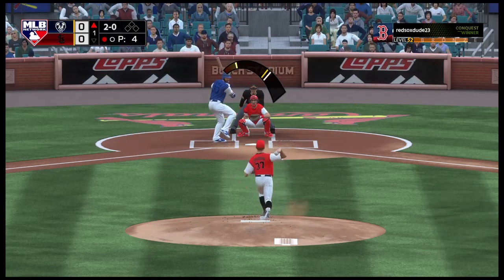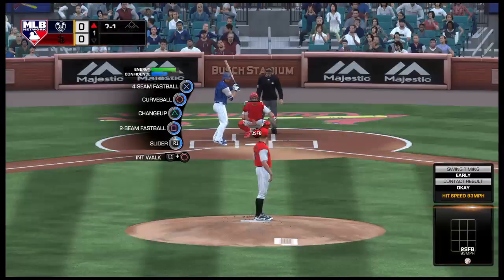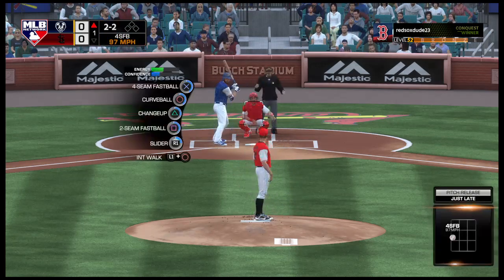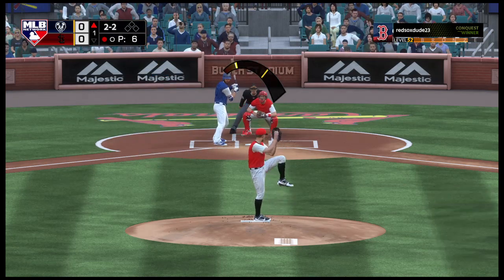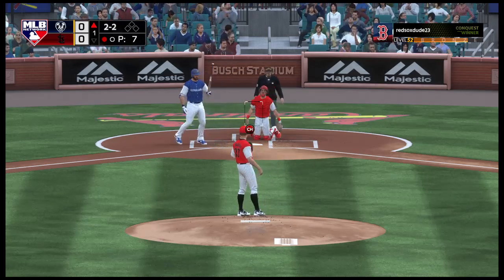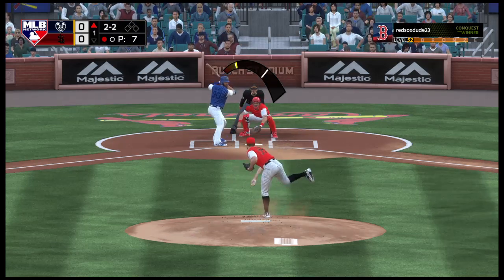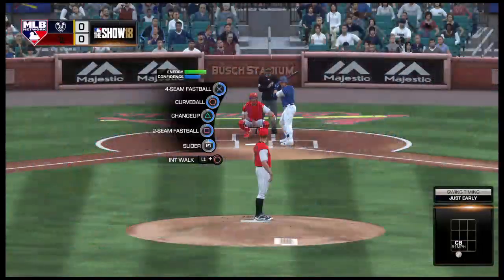The 2-0. Yanked, fouled off to the right. 1 out, nobody on. Nipped the corner. 2-2. The 2-2 one more time. Swinging and a miss at the curveball, and there's your second out of the inning.